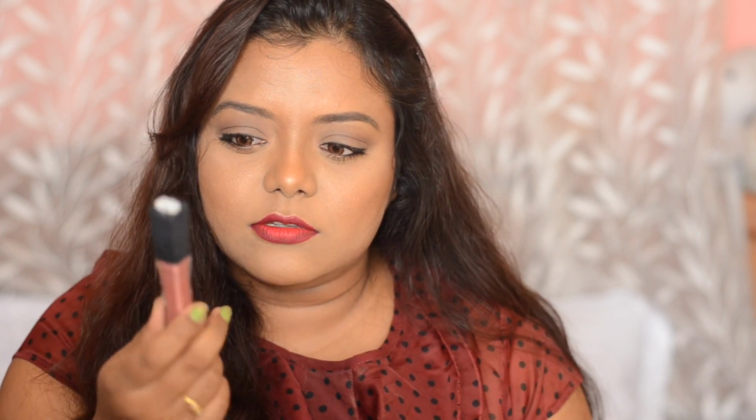So the next lipstick I'm going to talk about is this L'Oreal Infallible Pro Matte Gloss. This is a very interesting lipstick. It's not a matte lipstick, it's not a gloss, it's in between a matte and gloss. It is not so glossy that it is going to get onto my chin area and all. With a lot of glosses, whenever I wear them and eat something, it gets stuck around my chin area. But this is not so glossy and it is not too matte either. If you have chapped or dry lips, then you can go for this. It is not so matte and not so glossy, but it stays a long time.